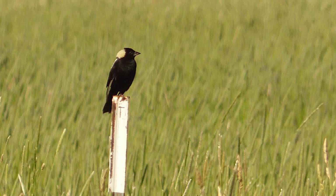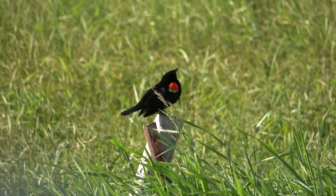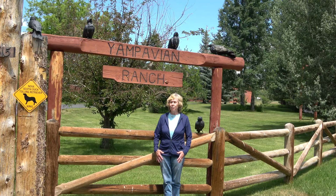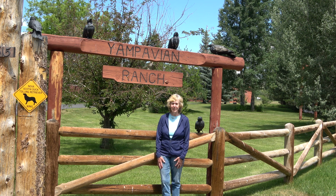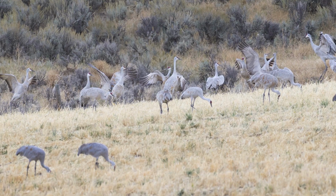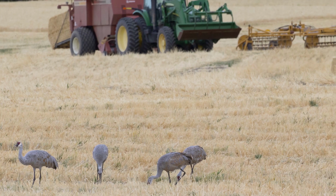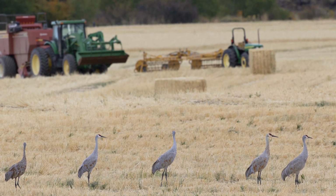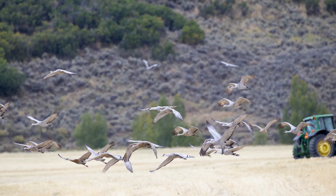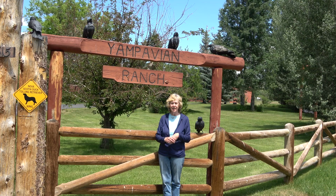We have bobolinks, we have western meadowlarks, we have red-winged blackbirds, we have yellow-headed blackbirds that all hang out in our meadows. What we didn't know when we purchased this property is that it happens to be in the center of the Yampa Valley crane staging area in the fall. So to our delight, when we moved here full-time, we discovered hundreds of cranes in the surrounding fields as they were getting ready to go south for the winter.